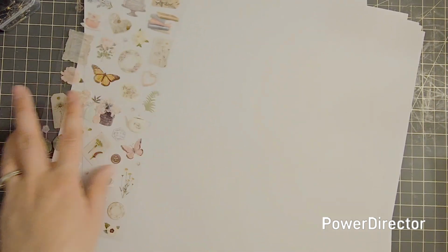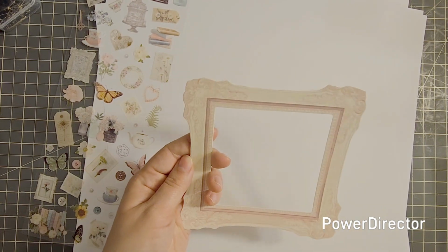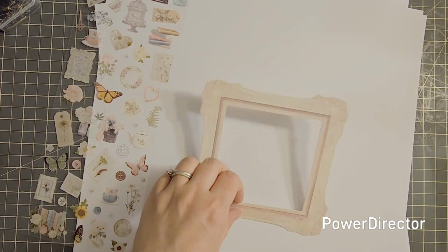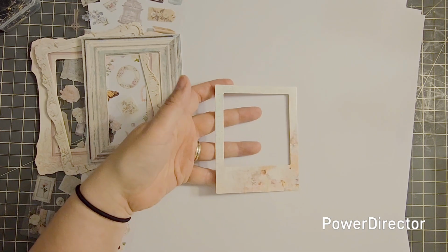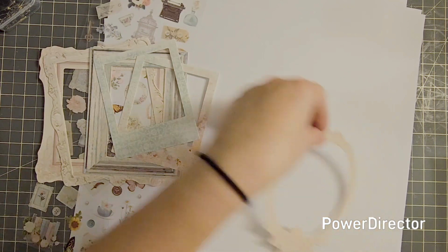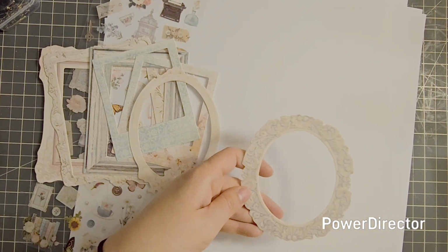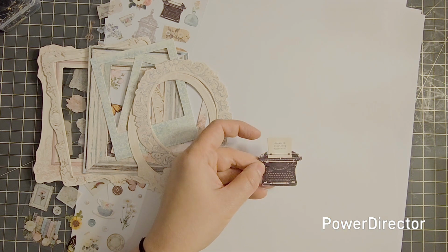And then here is the ephemera. These ones are a little bit thicker. Look at that nice frame. Here's another frame. Love that. Another frame. Yeah, a lot of frames in this one. That's awesome. Great for scrapbooking. Great for covers of journals. Great for cards. Anything, really. Dream up something wonderful.